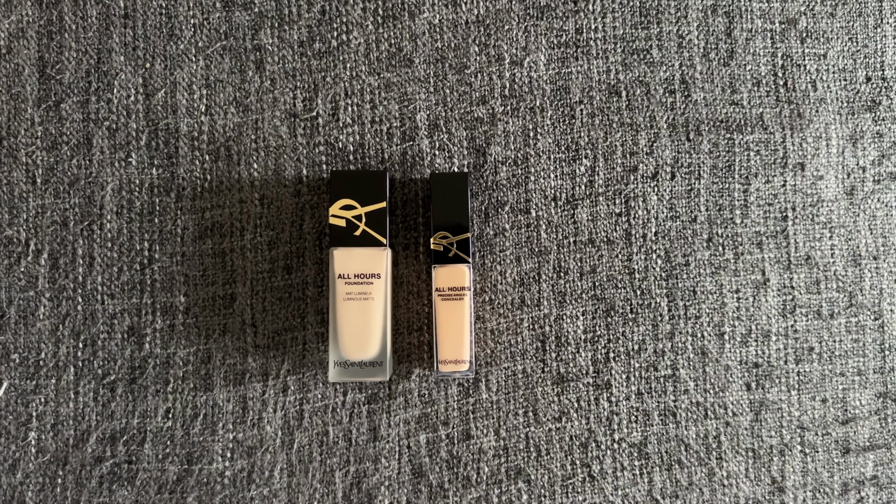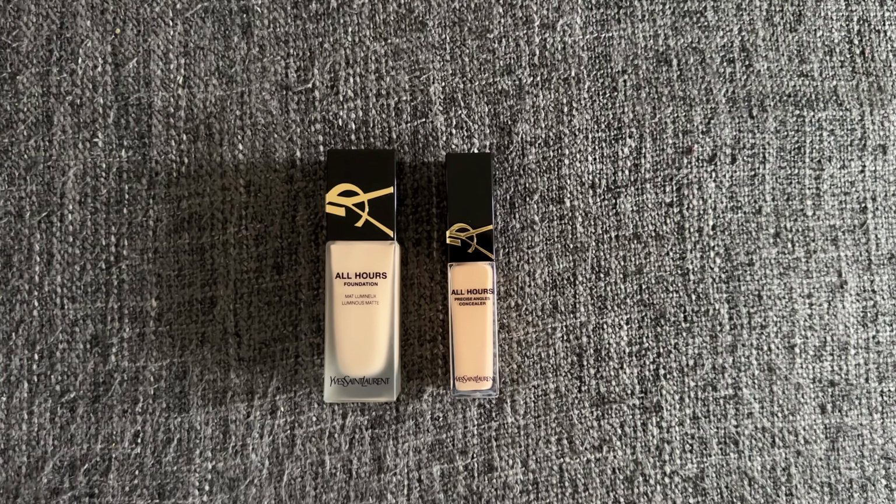Alright guys, here we are ready to play with makeup, ready to talk about this new concealer from Yves Saint Laurent. By the way, a little while ago, I had a review of the Yves Saint Laurent All Hours foundation, and now the All Hours portfolio is kind of complete, because this is the foundation and this is the concealer. So now we have the Yves Saint Laurent All Hours complexion complete.